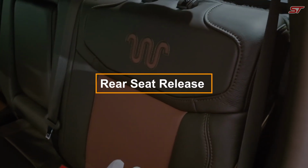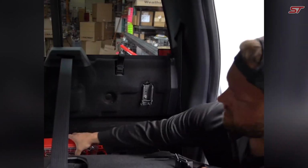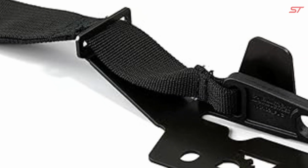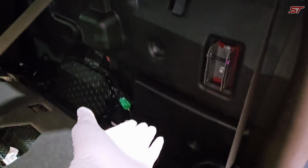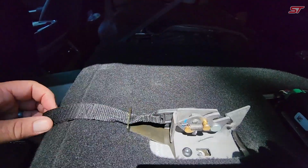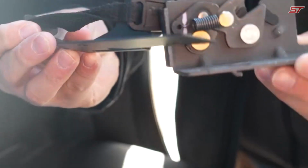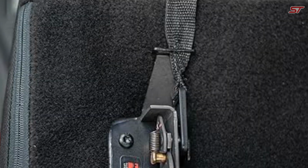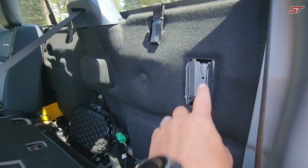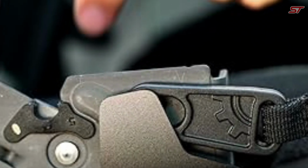Ever tried accessing storage behind the rear seat of your F-150 or Super Duty? Frustrating, right? That's exactly why Built-Right Industries created the rear seat release. With one simple install, you unlock hidden storage space in seconds. No tools, no hassle. Perfect for keeping gear, tools, or valuables out of sight and out of the way. Made in the USA. Rugged, reliable. Designed specifically for 2009 plus F-150s and 2017 plus Super Duty trucks. It's the upgrade Ford forgot, but your truck deserves.